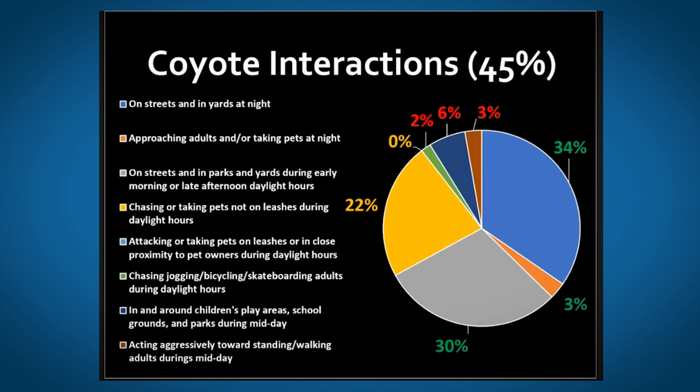And then the red are ones that people should be concerned about: chasing adults during the middle of the day, especially moving in and around children's play areas, acting aggressively or anything of that. 11% of the respondents did say that. But I will put this as a caveat: I have done this similar presentation for a couple of years now, and people would tell me about their reactions and say they were definitely in that category. Then they realize maybe it didn't chase them, but it was definitely walking after them. And it's scary, I get it.